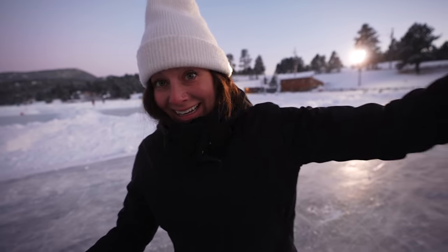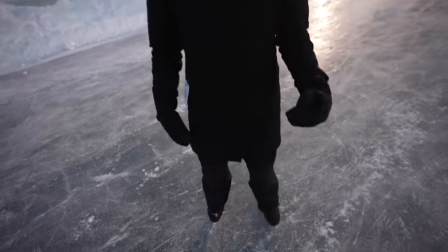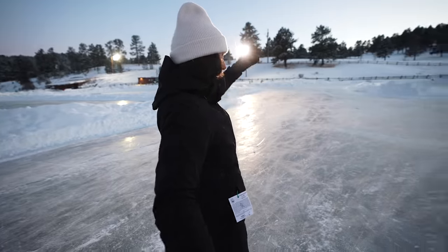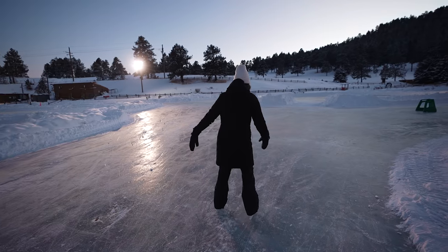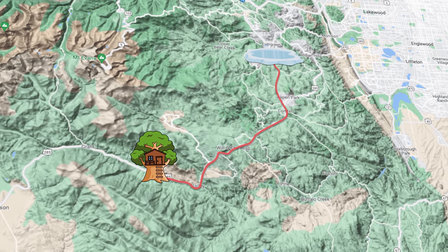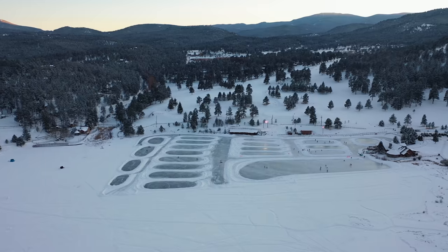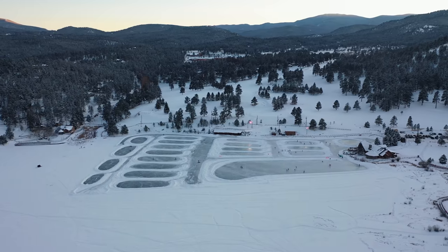Dark. Whoa. This is so scary. This is so much more slippery than the ice skating rink we went to the other day. I feel like I'm gonna fall backwards. Don't do that. The town of Evergreen, that's about 30 minutes away from the treehouse, has the largest outdoor Zamboni maintained. Slipperiest. I know that's a lot of qualifiers. Outdoor skating rink in all of North America. It's not a skating rink though.